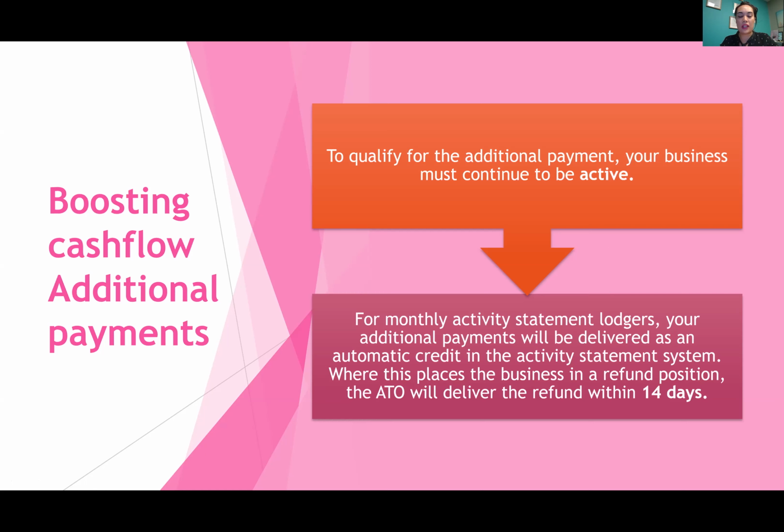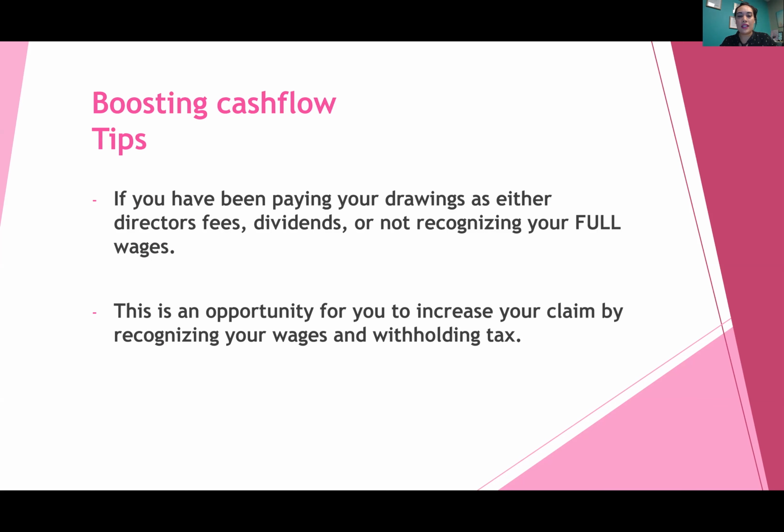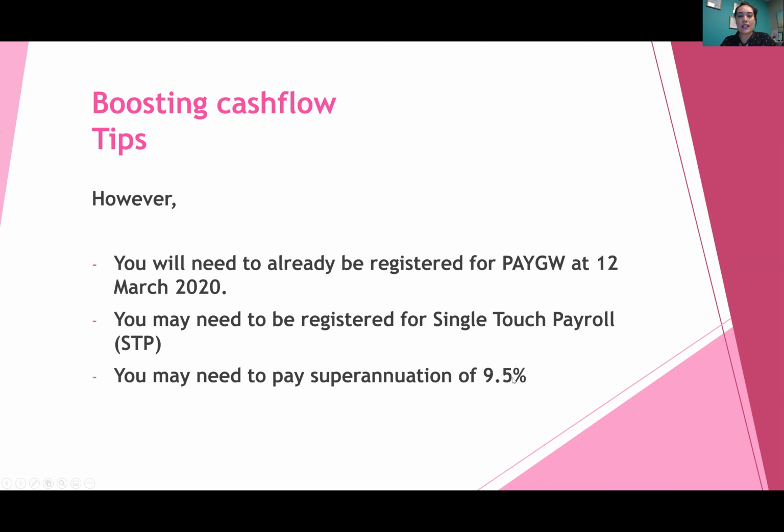Okay, so again, the tips. I've mentioned some of these, but I just really want to cover them again. If you're paying your drawings as either director's fees, dividends, or you're not recognizing your full wages, there are really big opportunities for us to change the way we recognize how you pay yourself out of your business to capitalize on this. However, there are some really important things you need to be mindful of.